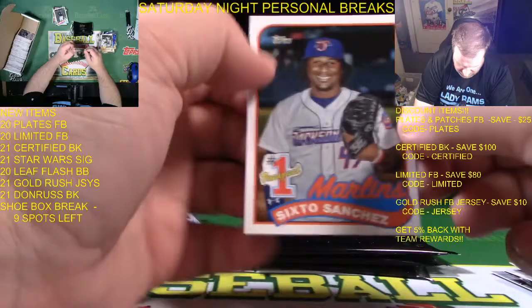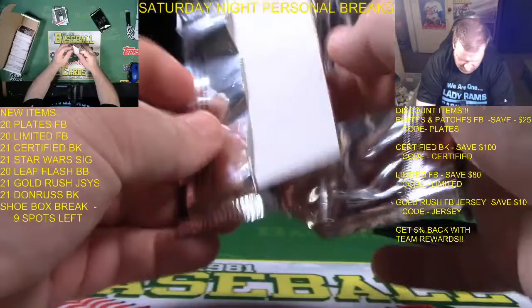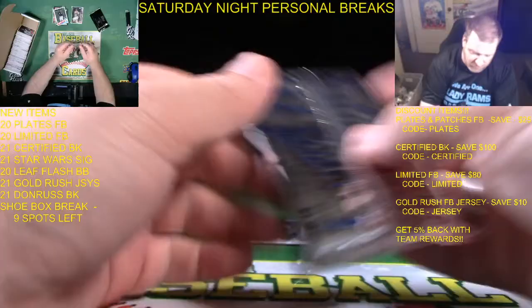Let's see what's in your silver packs. We're going to do this patch card first. This is the cloth patch. And it is Nick Solak. The Nick Solak cloth patch. First silver pack.